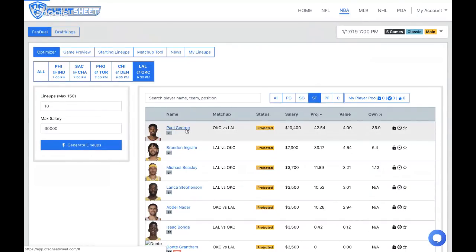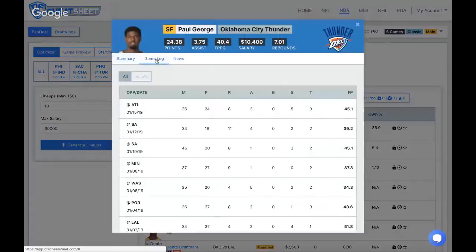Paul George, 10.4. Do I really want to pay 10.4 for Paul George is a question. But yes, I do. That's exactly what I'm saying. We had the same question last game going against Atlanta, 9.7. Should we stack Westbrook? Should we stack George? Sure enough, we stacked both of them, and it worked out. I definitely think this is another spot. You go right back to the well.